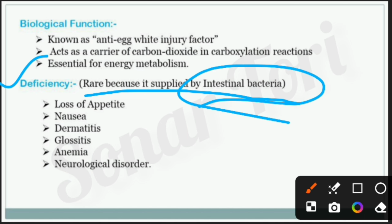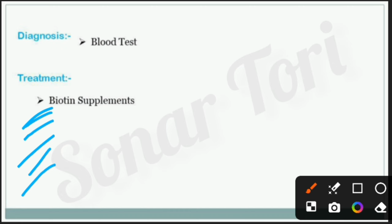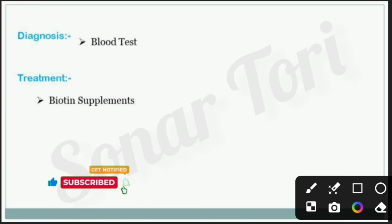But some problems also occur in the deficiency of vitamin B7, like loss of appetite, nausea, dermatitis, glossitis, anemia, and neurological disorders. The diagnosis of vitamin B7 deficiency is done by blood test, and for the treatment, the patient needs to take a lot of biotin supplement.